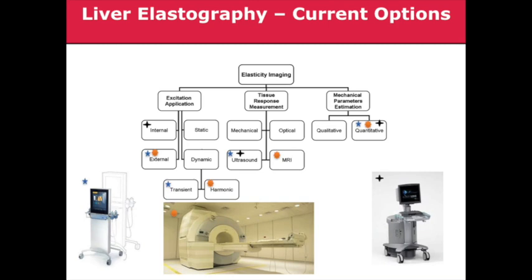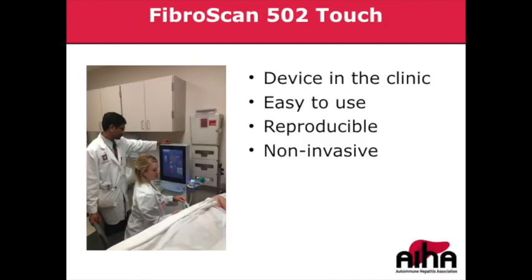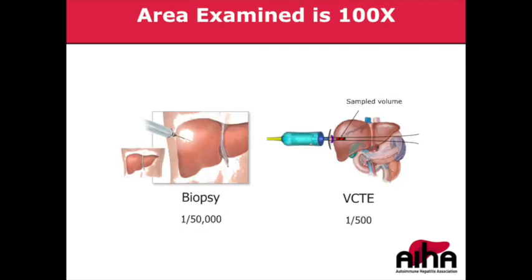But all of us say it's liver stiffness, unless you know what technology is being used to measure the liver stiffness. So this is what we have. It's in the clinic. It's a device that has revolutionized how we practice hepatology, because you have a patient coming in, you do the Fibroscan, you get a lot of information, and you're able to counsel the patient immediately in the clinic. So there is no wait time. It's reproducible. It's non-invasive. And it gives 100 times more volume of information than a liver biopsy.